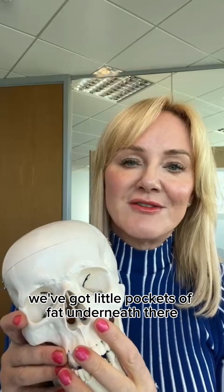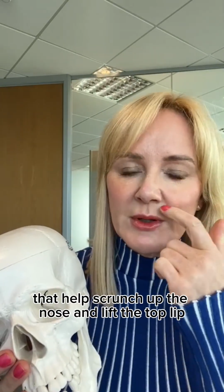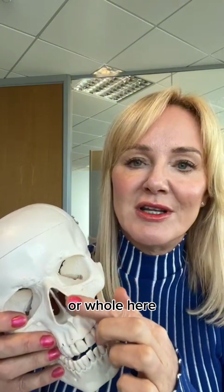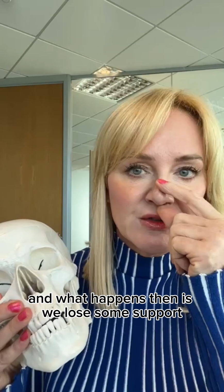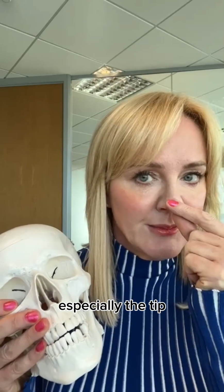We've got little pockets of fat underneath there, and we've also got muscles that help scrunch up the nose and lift the top lip. Over time, what happens is the aperture or hole here gets bigger and bigger because the skull is constantly evolving over our lifetimes. And what happens then is we lose some support and the nose tends to drop down, especially the tip.